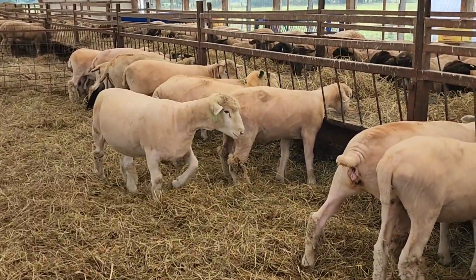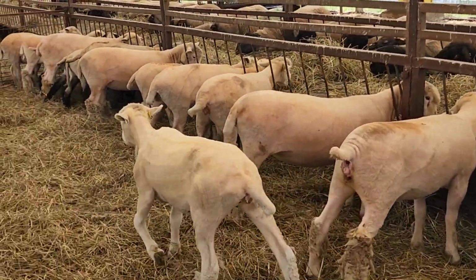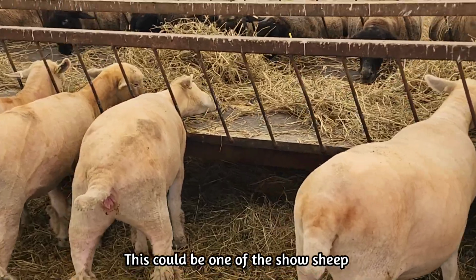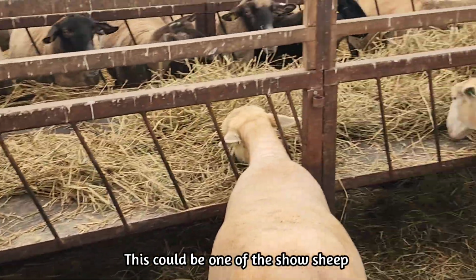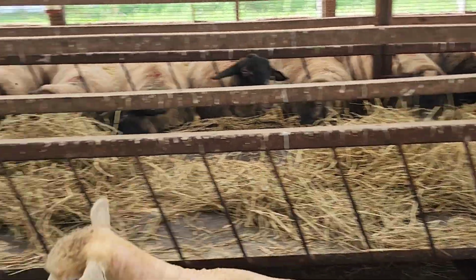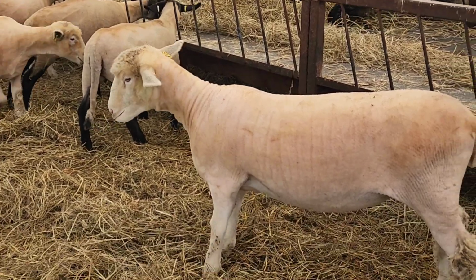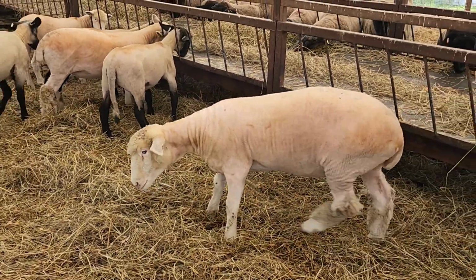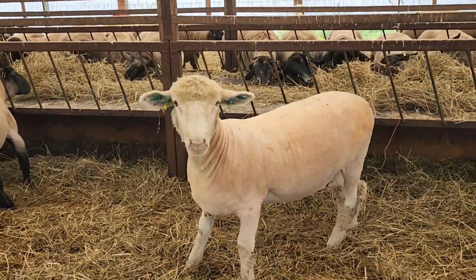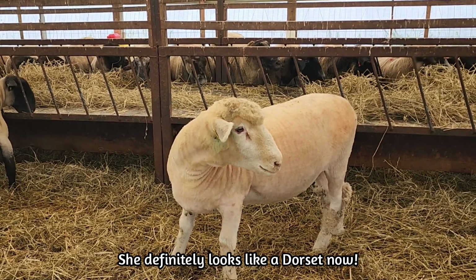There, you can see how nice they look. I'm going to say that this one's going to be a show sheep. I'd be surprised if she's not. Hi, you're looking lovely. Would you like to be a show sheep? You look like you should be. Is that itchy? Oh, yes. See how pretty they look now?